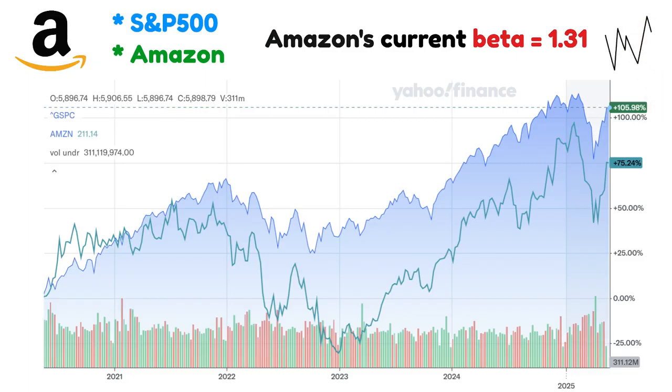And that's exactly what we see. Between 2022 and 2023, Amazon dropped more sharply than the S&P. But later, during the recovery phase, Amazon rebounded faster, with a steeper upward trend than the broader market.